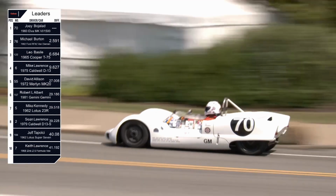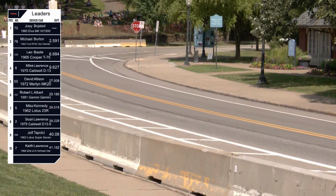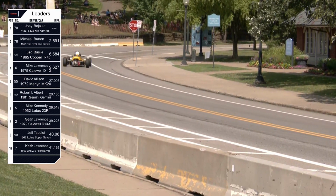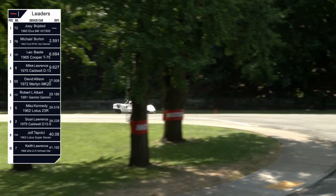Right in the university area where lots of smart people with big brains are someday going to become engineers and make a lot more money than both of us. But hey, we're here having a good time watching some racing. It's not hard to make more money than us.